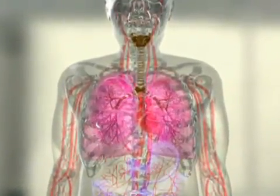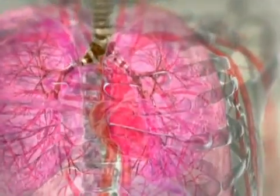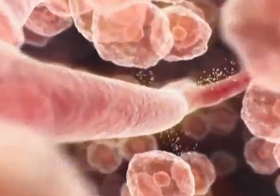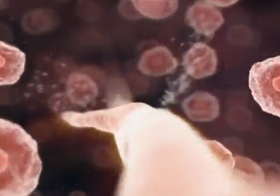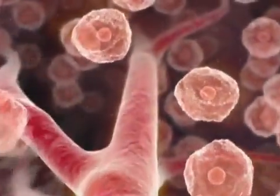All cells obtain the oxygen and nutrients they require to survive from nearby blood vessels. Every cell is located no further than the mean oxygen diffusion distance of 0.1 to 0.2 millimeters from a blood vessel.